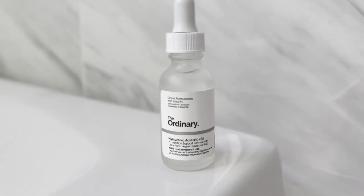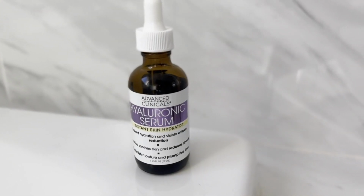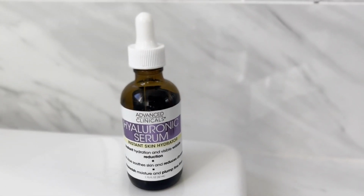There are a couple of hyaluronic acid serums that I have found that are very affordable. I will link all of them below, but the ones that I have currently in my rotation are The Ordinary Hyaluronic Acid 2% that has an added B5, which is great for hydration. And then I also really love the Advanced Clinicals hyaluronic acid serum. I have both of these, been using both of them. They have great ingredient decks, very great products.